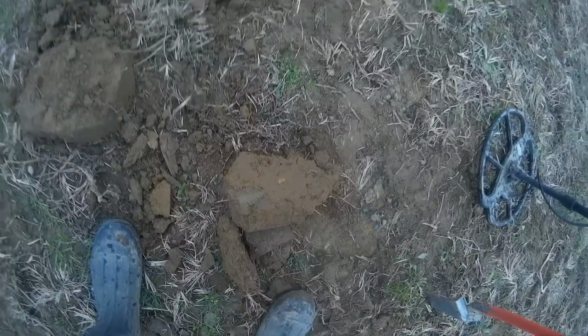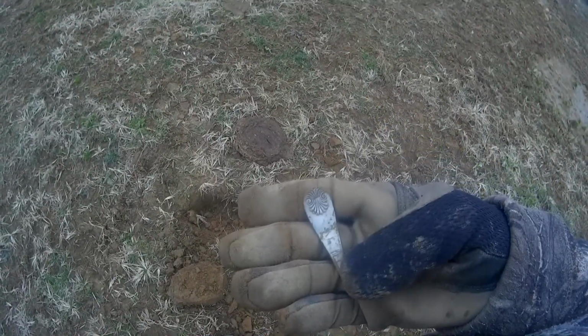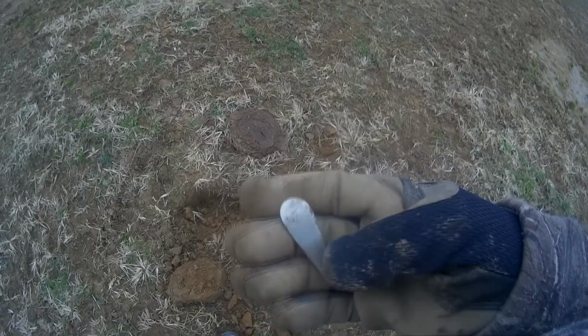Well, right there's the impression, guys, and I just pulled this. Actually, my friend here dug it up, but that thing is heavy. Don't think it's silver. Looks to be plated, but it's got a very cool, fancy design on it. Awesome. Catch you on the next.